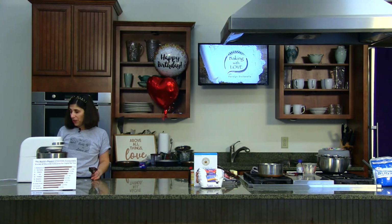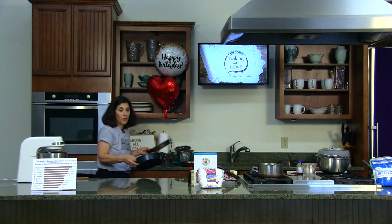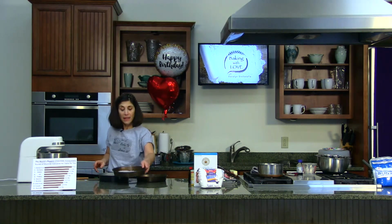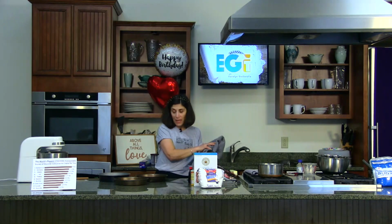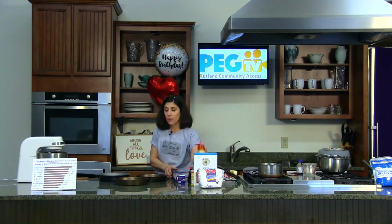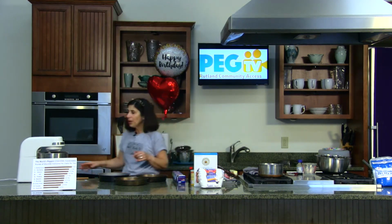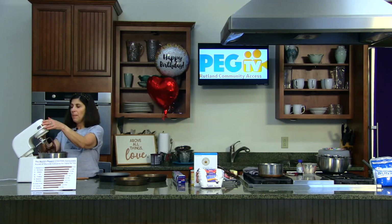All right, this looks good. I think we're ready for our pans. So before the show, again, I did a little prep. I have 3 9-inch cake pans, and I cut a round of parchment. Get my hands another wipe. And I sprayed each pan with a little non-stick cooking spray. So we're going to divide our batter evenly between these 3 pans.